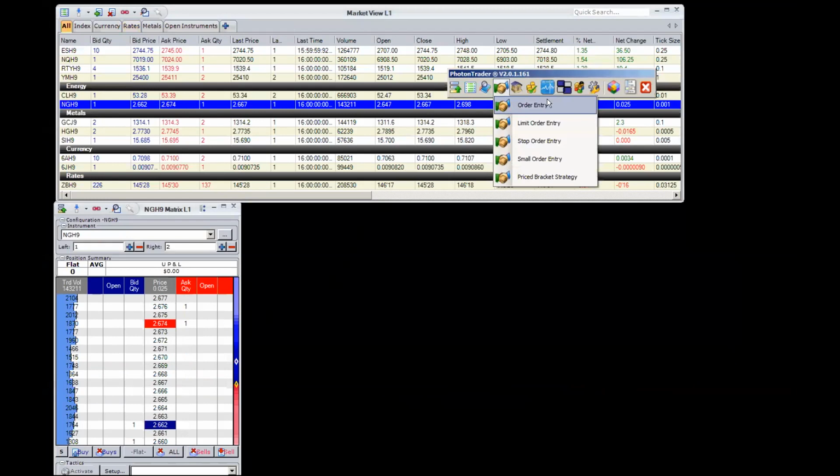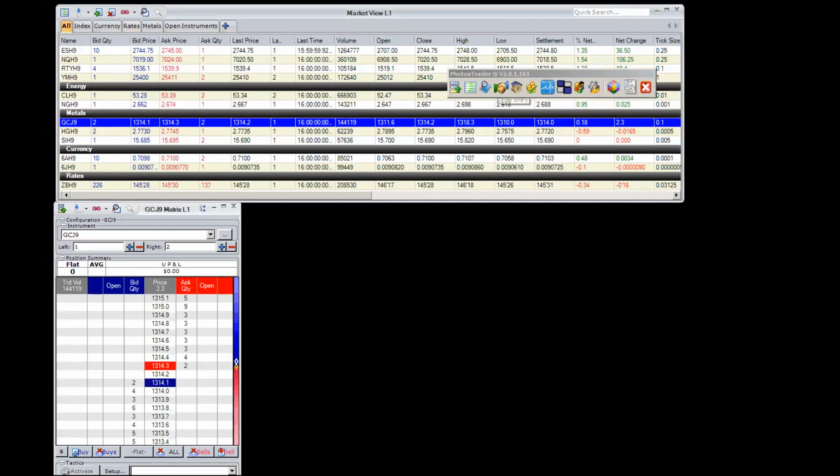This one right here, if I click on it, it disappeared. Let's see if it comes up on my other window here. Oh, there it is. So the order entry window is just one of the many order entry windows you can have. And I'll drag it into it. One second, and then I think we're going to roll this up pretty soon.